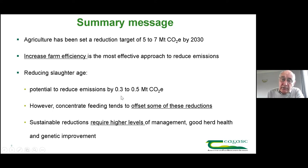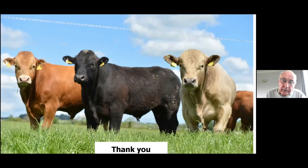But the point I was trying to make, and hopefully I made this clear, is that if we go for early slaughter, but are doing so on the back of extra food coming in, maybe concentrates being fed, the extra concentrates can offset some of the savings that are being made in that situation. And finally then, if we're going to have sustainable production and reach a younger age of slaughter, it requires a higher level of management, animal health, and genetic improvement. Thanks for that.